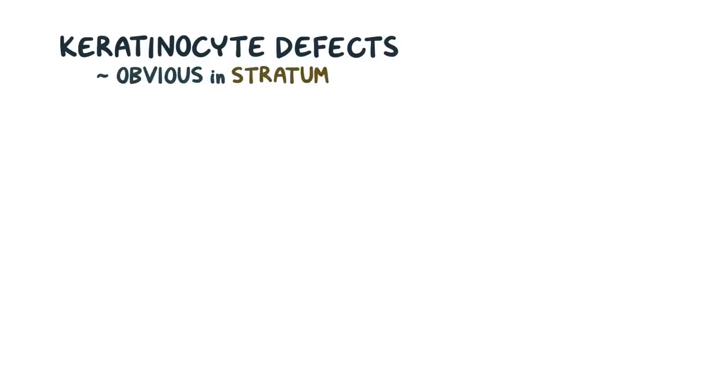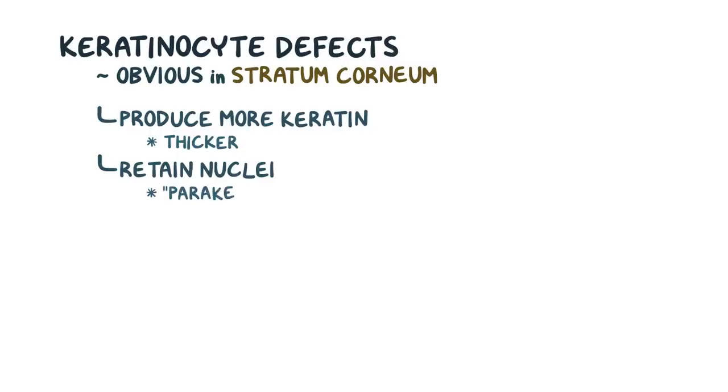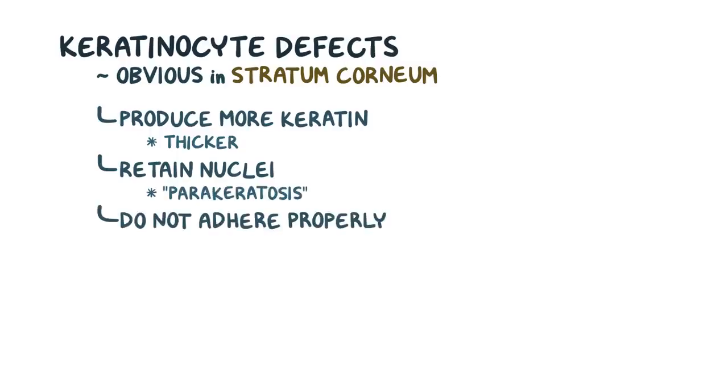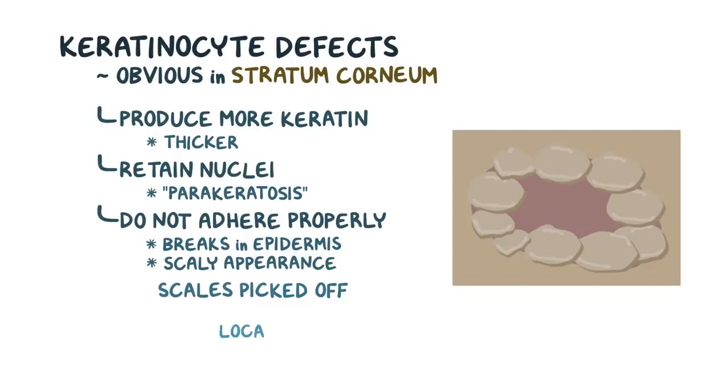These proliferating keratinocytes have a few maturation defects, which are most obvious in the stratum corneum. First, the keratinocytes produce more keratin than usual, causing this layer to become even thicker. Second, the keratinocytes retain their nuclei, which is called parakeratosis. Third, the keratinocytes do not adhere to each other properly, causing breaks in the epidermis and giving the skin a scaly appearance. If scales are picked off, the blood vessels in the dermis can get injured, causing localized spots of bleeding, called an Auspitz sign.